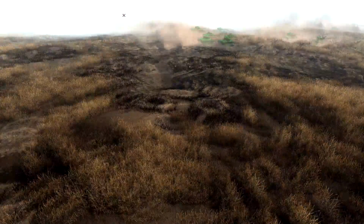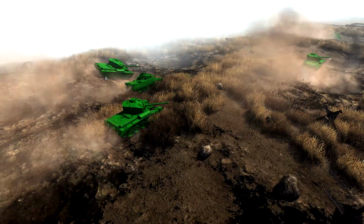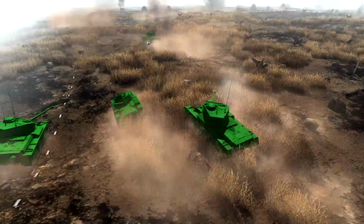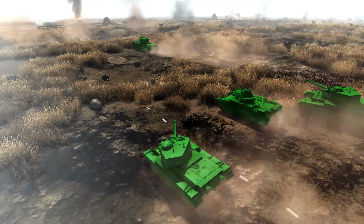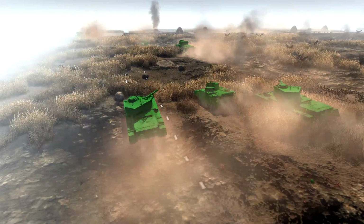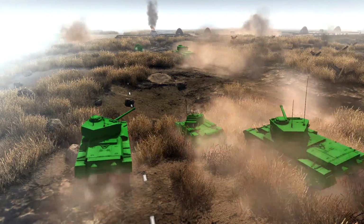We've got a fresh amount of tanks coming in. We have some tanks that we've never seen before that the Greens have used. These are more British style tanks. I think we've got the Crusader. I think they're going for more of the Africa Corps sort of genre of tanks over here.